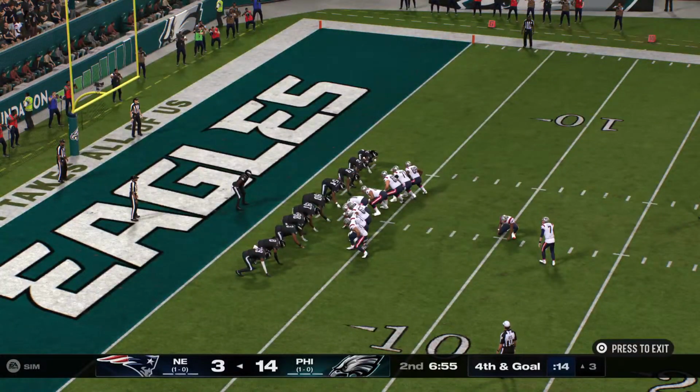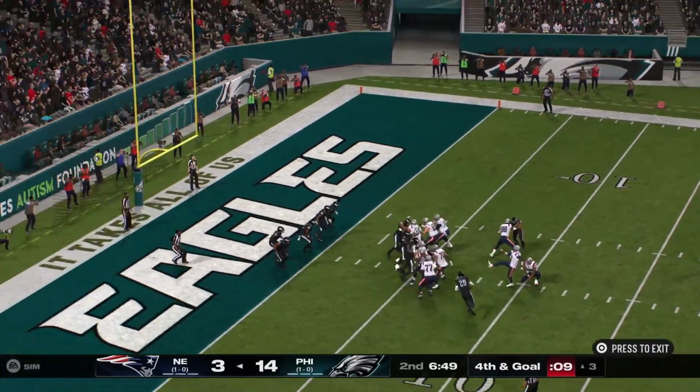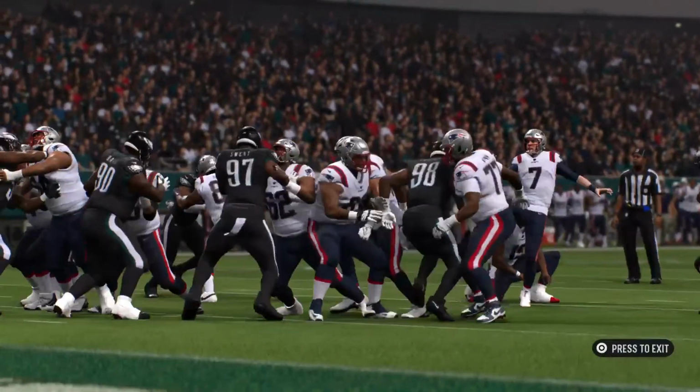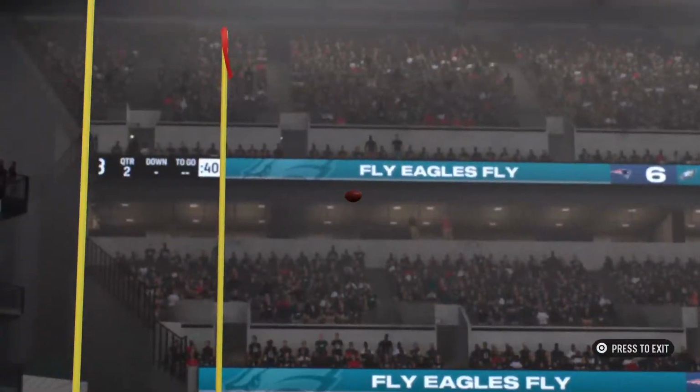The Patriots will turn it over to their field goal unit. This about as short as you can get. He is 2 for 2. That kick is good. And the Pats cut the lead to 4.